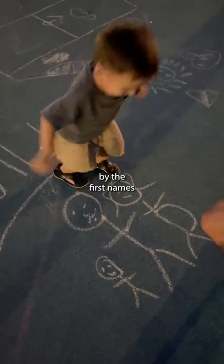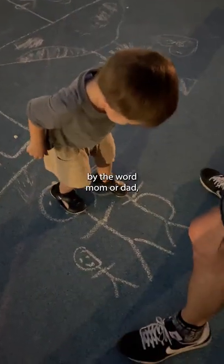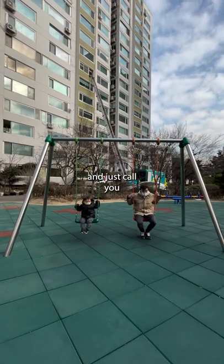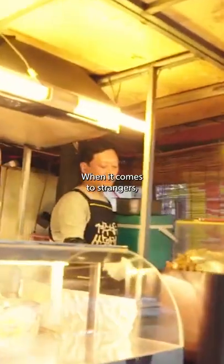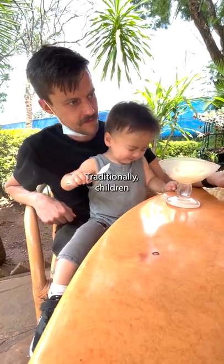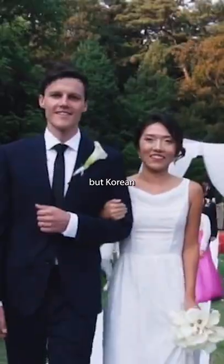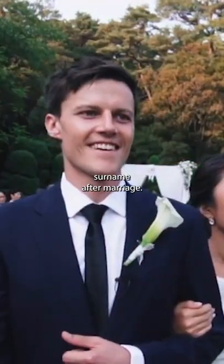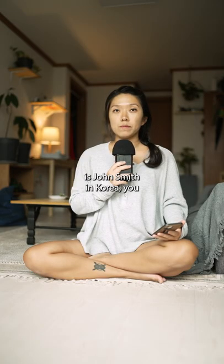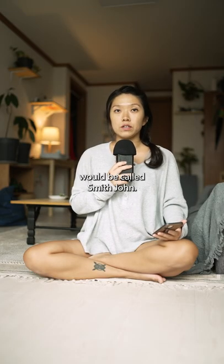Parents are often referred to by the first names of their kid, followed by the word mom or dad, like John's mom or John's dad. Or people might not use the kid's name at all and just call you baby mom or baby dad. When it comes to strangers, you can get away with addressing them with some version of excuse me. Traditionally, children take on their father's last name, but Korean women do not take on their husband's surname after marriage. In Korean names, the family name comes first and is followed by the given name. So if your name is John Smith, in Korea you would be called Smith John.